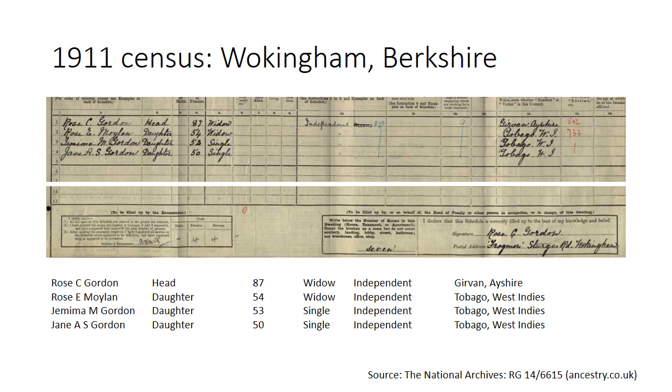The 1911 census is the first one where the forms survive as completed by the householder rather than by the enumerator. This return from Wokingham is completed and signed by Rose Gordon. She is from Scotland, from Girvan, but all of her children are from Tobago.